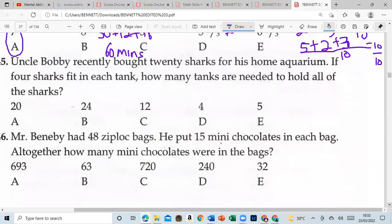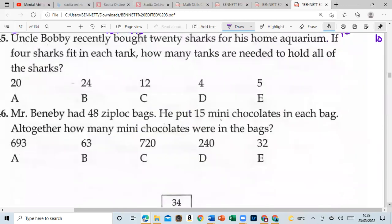Uncle Bobby recently bought 20 sharks for his home aquarium. If 4 sharks fit in each tank, how many tanks are needed to hold all of them? Alright, so we can look at it practically. 20 sharks and 4 fit in each, so you can divide by 4. So it's pretty straightforward. So that's 5.